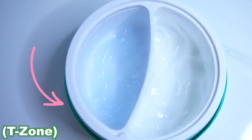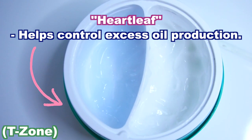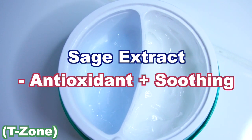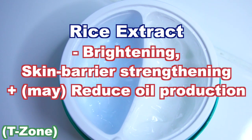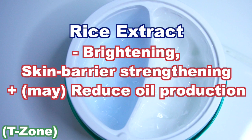And the T-zone cream contains a technology called heart leaf, which is supposed to control excess oil production. The T-zone cream also contains sage, which is supposed to help soothe irritation. And it also contains ricea extract, which is supposed to help brighten the skin and strengthen the skin's barrier, as well as reduce oil production.